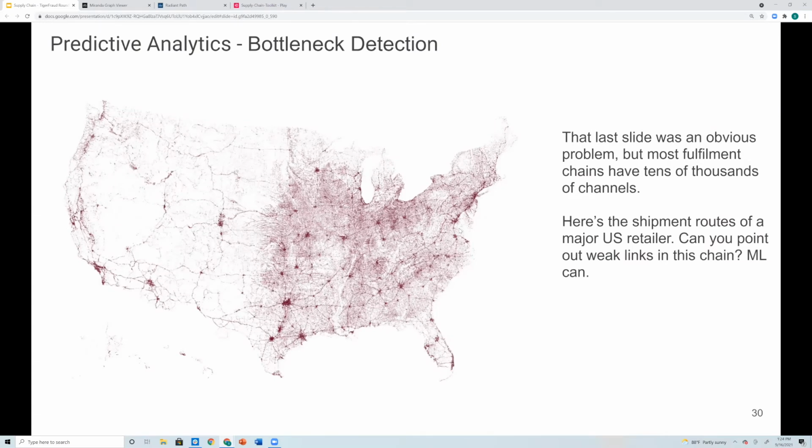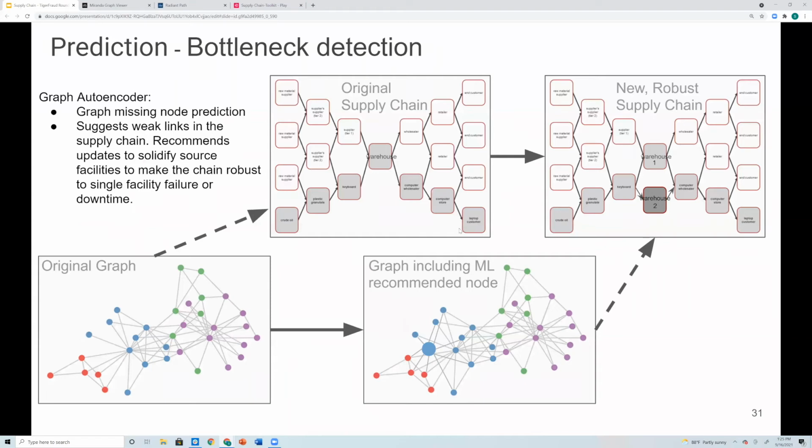One more slide here on bottleneck detection, and this is just a display of a very small piece of a subgraph.